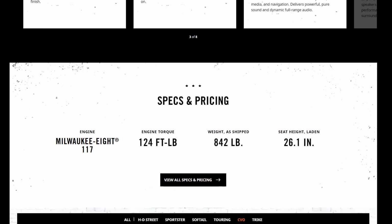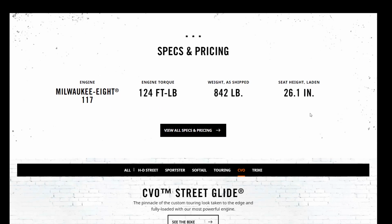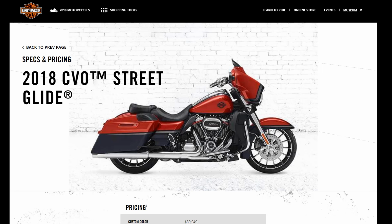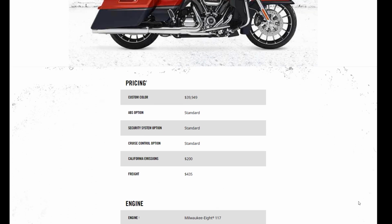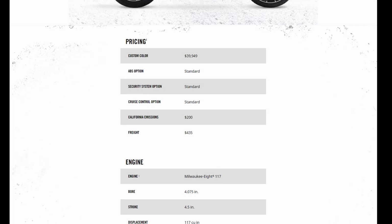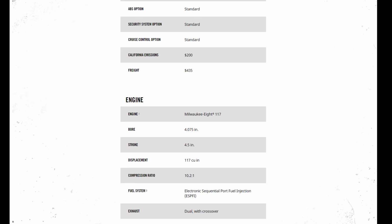So let me jump into some stats here. So at the crank, it's 124 foot-pounds of torque. Any motorcycle or car manufacturer that quotes power, horsepower, whatever, they always quote it at the crank. But as I showed you, at the rear wheel, it's actually about 115 foot-pounds of torque. So the price is $39,949. That's MSRP. Most dealers in the world right now are actually asking above MSRP on these bikes just because of how rare they are.